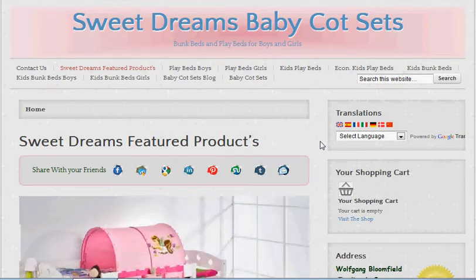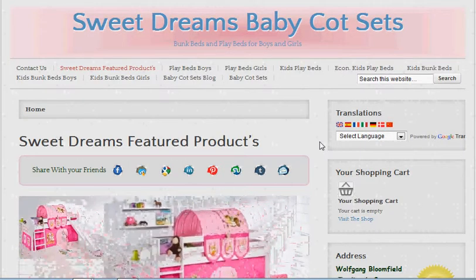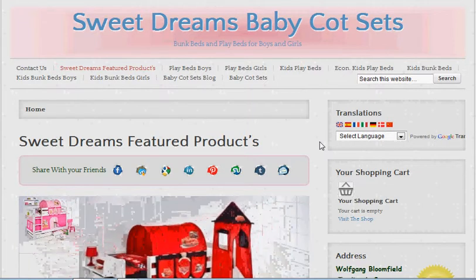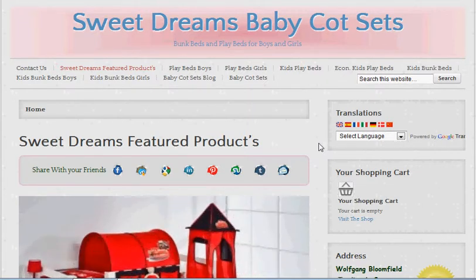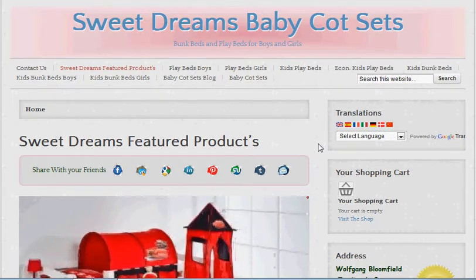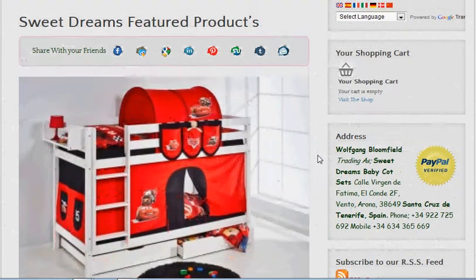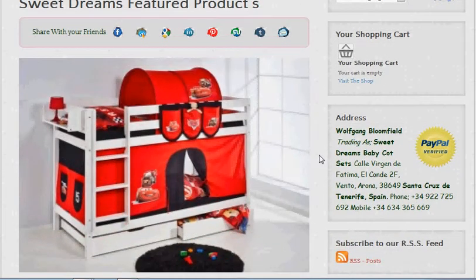It's for an article I've just written because we are looking for warehousing and delivery facilities in the USA. Around about 70% of the people that are viewing this website are in either Australia, Canada, or the USA, and we're not able to supply these people because of the cost of transport.